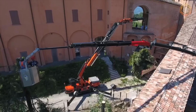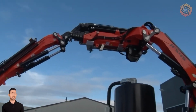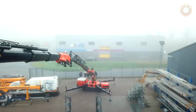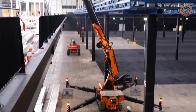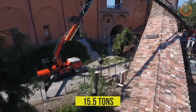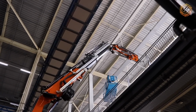The crane stabilization system automatically calculates one of 4 stability levels. Level 1 is the minimum, and level 4 is the maximum, allowing the operator to control the process comfortably and safely. And what's more, the JF545 is the company's only mini crane with a lifting capacity of 15.5 tons. At the same time, it is distinguished by high maneuverability and small dimensions.